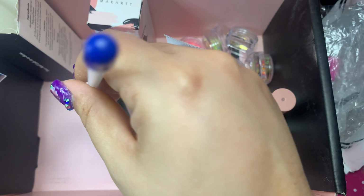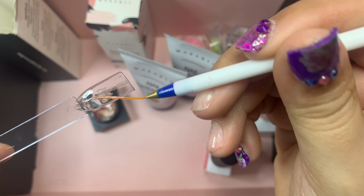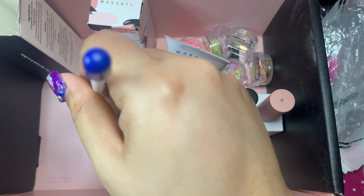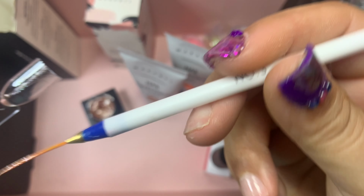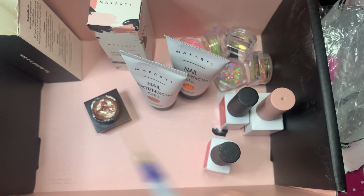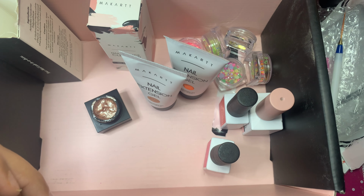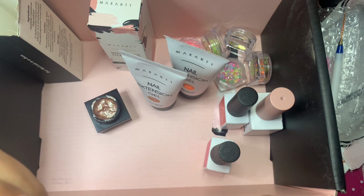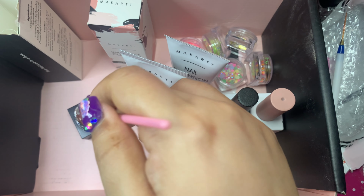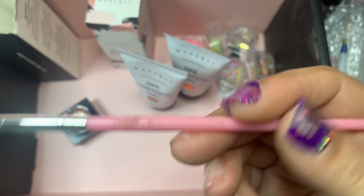It's acting like more of a solid rhinestone glue, so I don't know. I've never had one of these before, so I don't know if this is how it's supposed to look. But I'm trying to do a line here, but it's very, very sticky. It reminds me so much of the bubble gum.